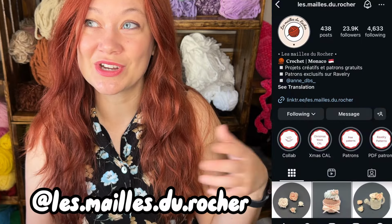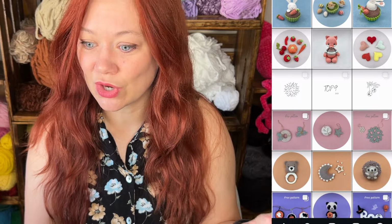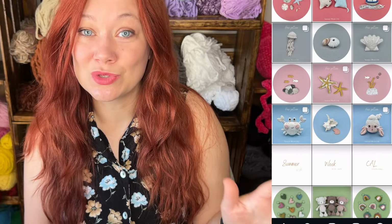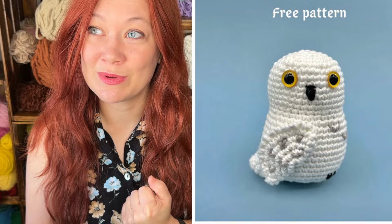So I did end up deciding on this designer, whose name I'm not even going to attempt to say, but their Instagram feed, you guys, is so cute. I had so much fun scrolling through. It's very aesthetic. And I ended up deciding on this absolutely adorable snowy owl. Now, owls are one of my favorite animals. I know a snowy owl is more appropriate for winter, and like I said, we're currently in the middle of summer and it's so hot. So maybe I was subconsciously like, I miss winter. Let me make this wintry owl. But anyways, let's go ahead and cut to owl making, Rachel.